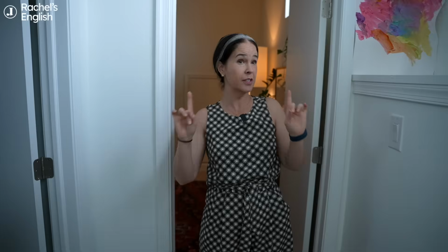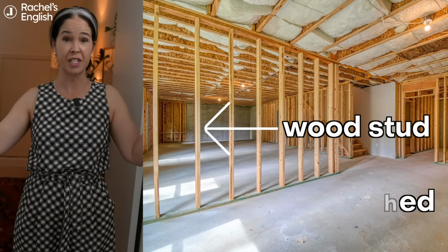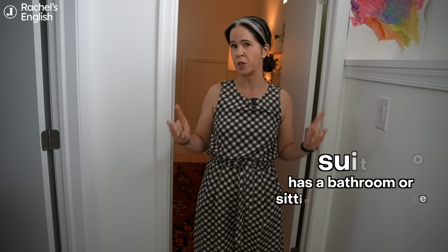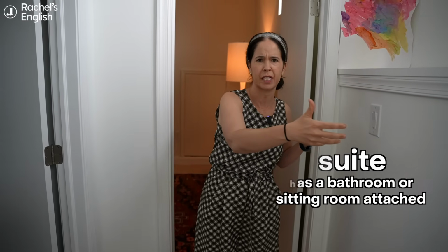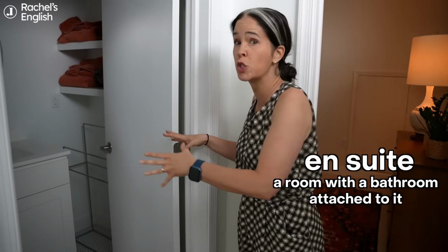Now, when we bought the house, this was an empty room. It was unfinished. It was cement, wood studs, and we turned it into a guest suite. What makes it a suite? What does that word mean? That word means that it has a bathroom attached to it. It could also mean like in a hotel that it has like a sitting room attached to it, right, David? Correct. When a bathroom is attached to the room itself rather than in the hallway, that's called ensuite.